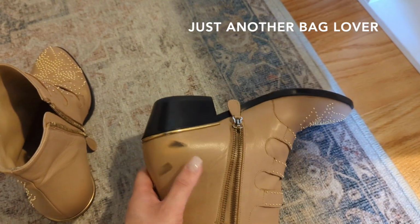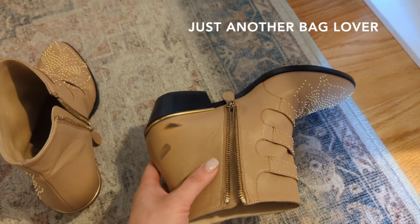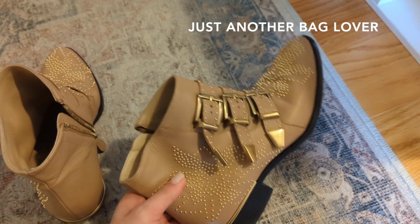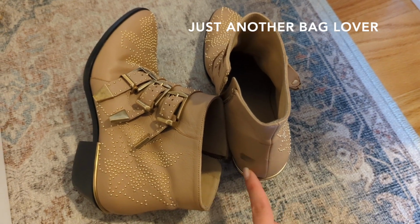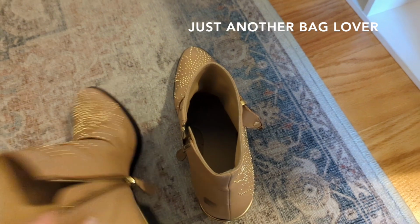Mostly just right here, there's some scuffing, and I think that's just because of the way that I walk, and these are a lighter colored leather, so any sort of scuffing would show up so much more than they do on the black versions, but I still really love these. And the scuffing isn't too bad because it's kind of on the bottom and in the back and not necessarily on the front, but yeah, these still look pretty good.